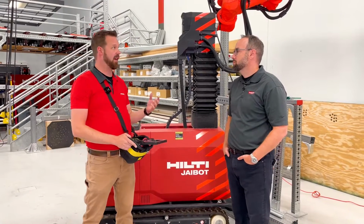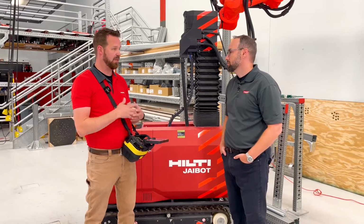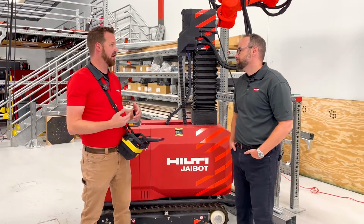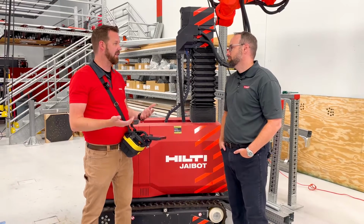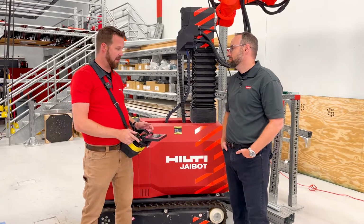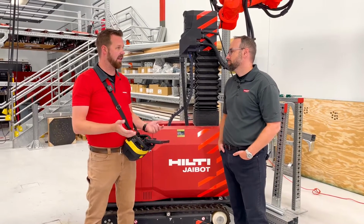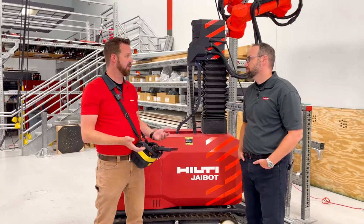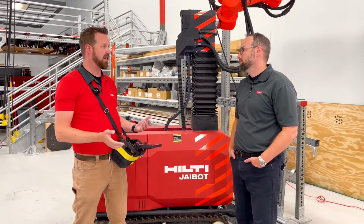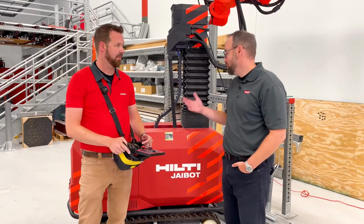And again, ideally it's designed to drill a lot of holes. So if you can get multiple trades working together to have all those holes drilled all at once, that's an ideal situation. But we do have what we call digital construction consultants at Hilti, and they can help you walk through each job site, the specifics of each one, to see if that job site is ideal fit for Jbot. Very cool. Well, thank you for the demonstration.